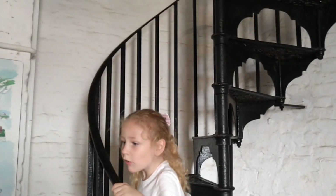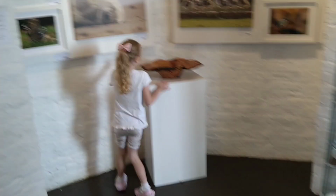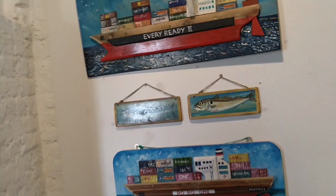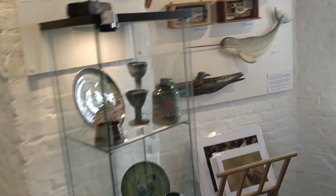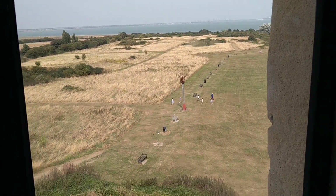Go, my little stairmaster. Go on then. I'm coming with you. I'm not going to run away. This is taking forever to do. Yes, it is. How high up we are now, Evie, look. Keep going, little lady. Oh, you can feel the air now.